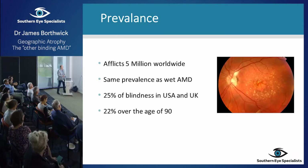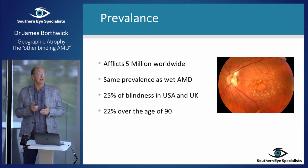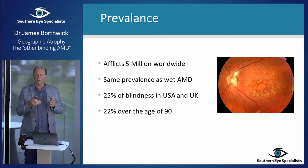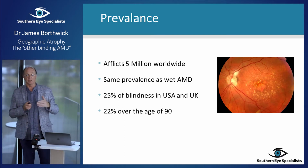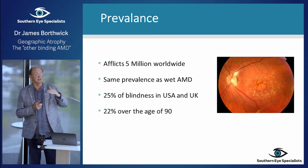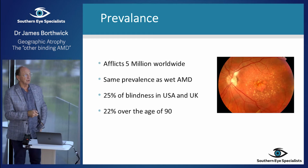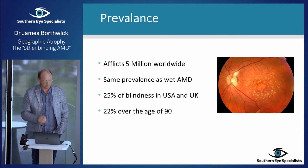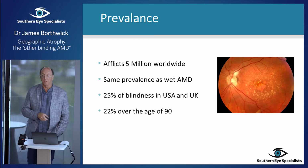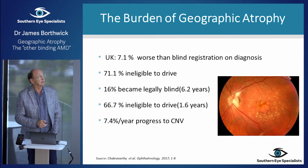The prevalence, there are various papers, but around 5 million people worldwide, and it has the same prevalence as wet, but more people go blind from the wet because of the damage caused from the leaking. Up until now anyway, the percentage of people with blindness from GA has increased because the number of people going blind from wet has dropped. So about 25% of blindness in the US and the UK is associated with geographic atrophy. And when you're over the age of 90, 22% of people will have some geographic atrophy, particularly in European races.